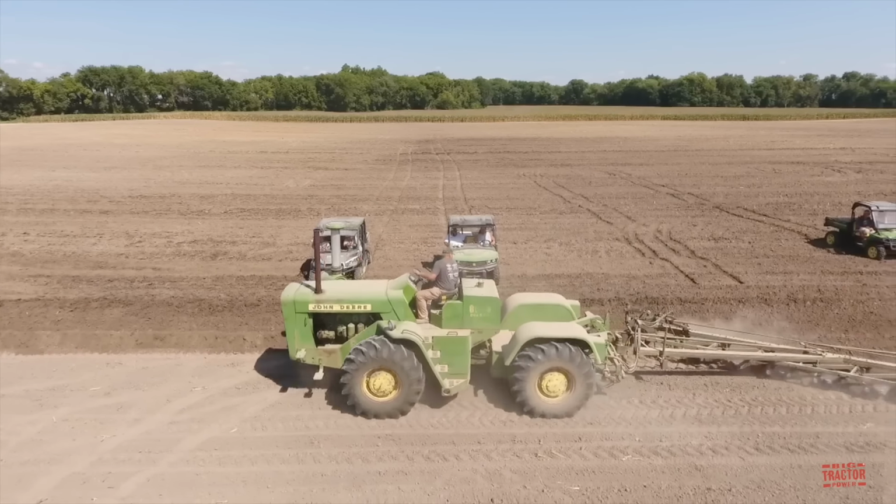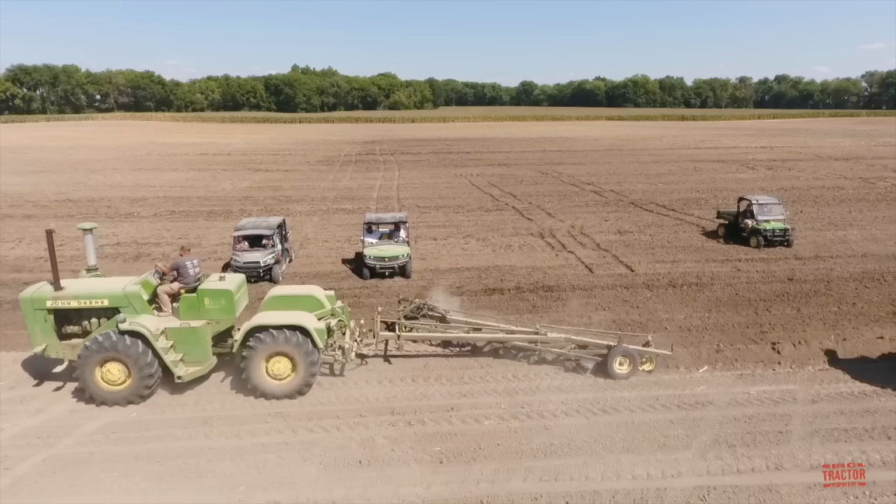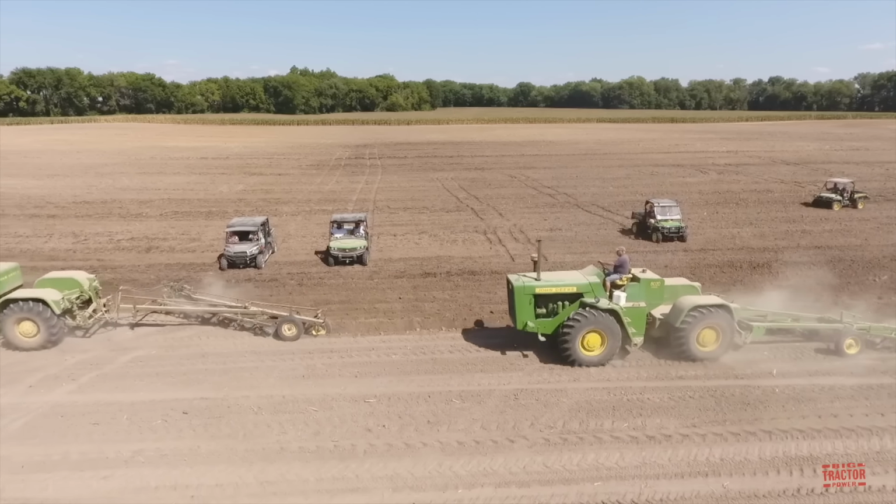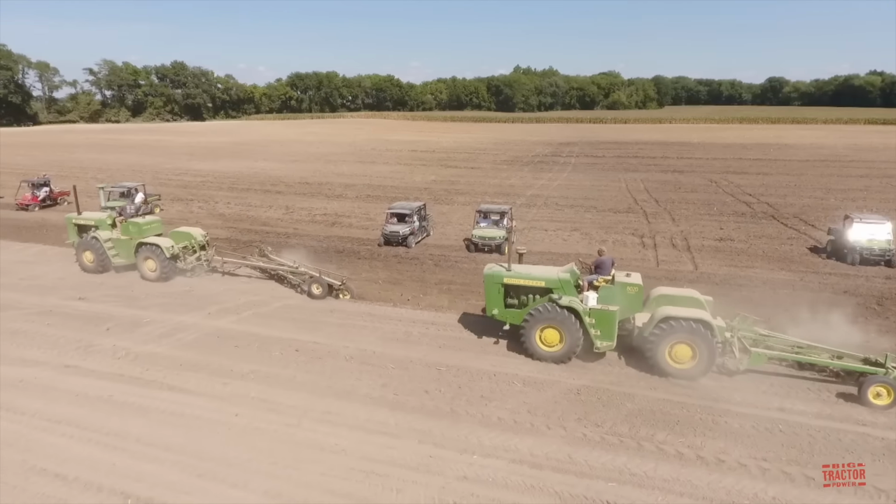I hope you've enjoyed spending some time out in the field with all of these large articulated tractors that took part in the field demonstrations at 100 Years of Horsepower hosted by Renner Stock Farms.